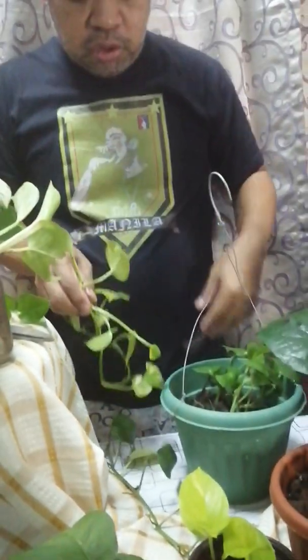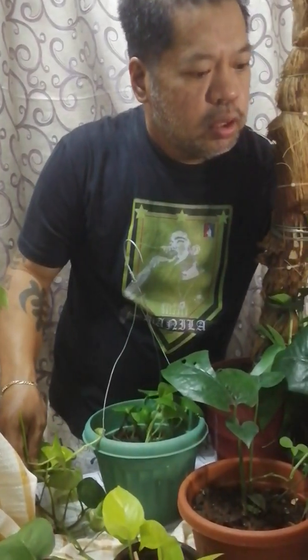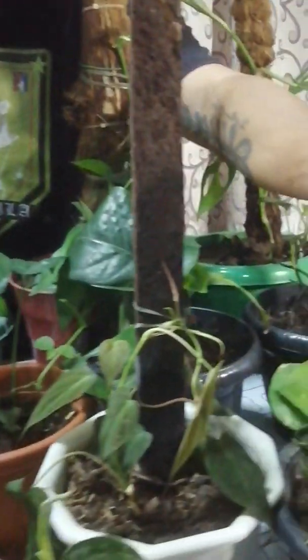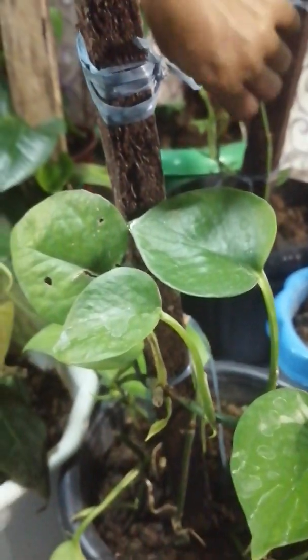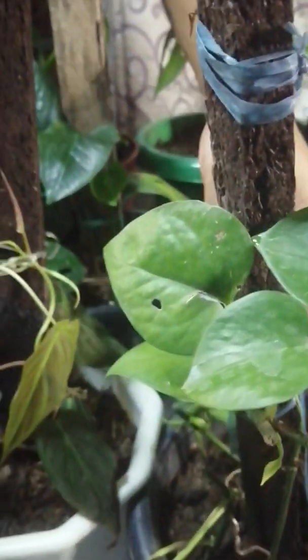So another kind of pothos that we have is this one. This is the jade pothos. So we have a jade pothos. I have three. I got them from a supplier. When I got them, they were really lush and healthy, and now they are struggling. But we'll talk about it later.